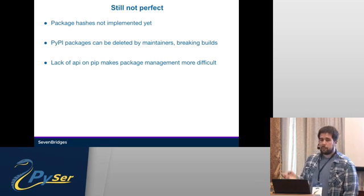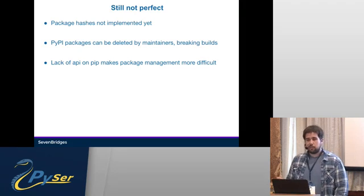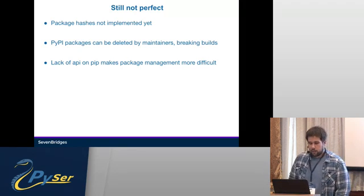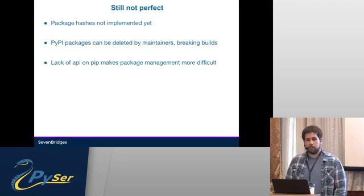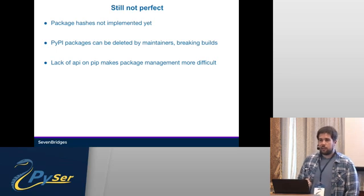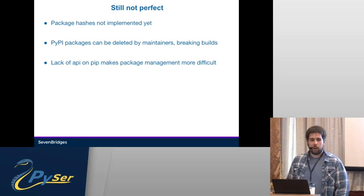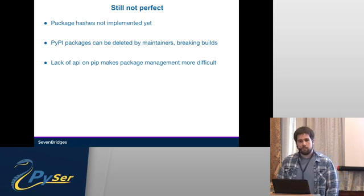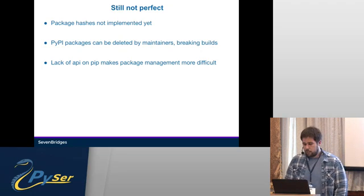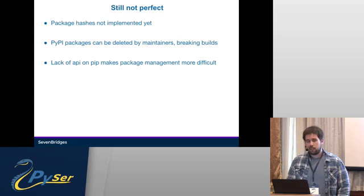Now, PyPI packages can be deleted, which will still break the build. There's no simple solution for this. And the lack of an API on pip makes package management more difficult because we can't really write anything but a wrapper around pip for doing all of this job automatically. So it's still not that easy to manage, but this will make it a bit easier.